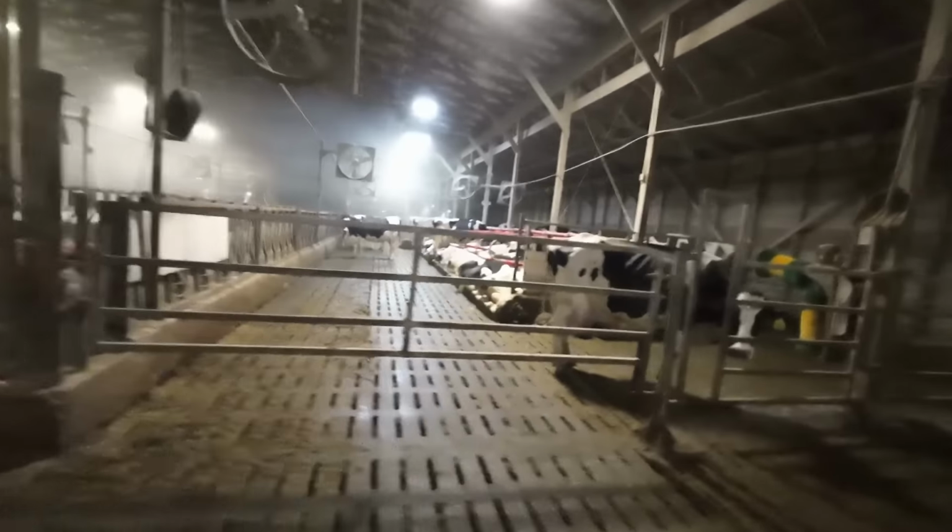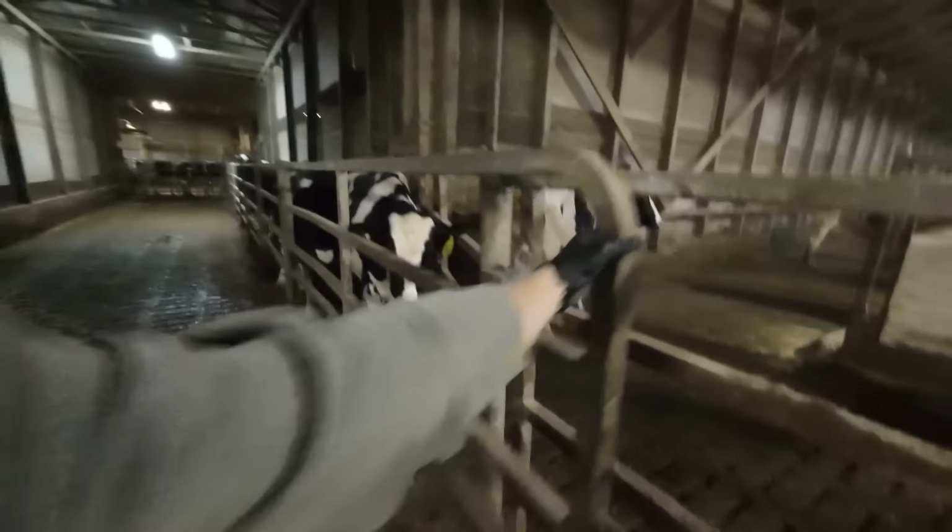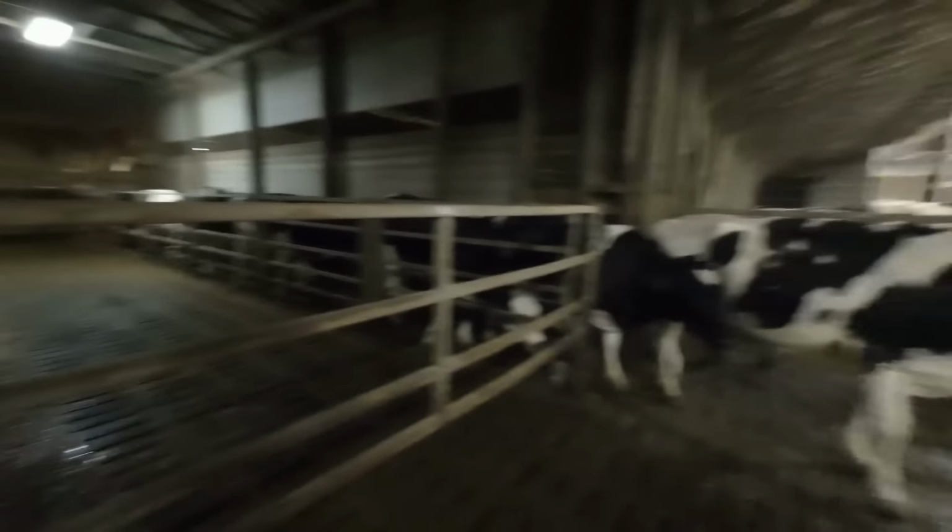I really don't like the hydrated lime in the winter months because the barn's all closed up. But we got most of those curtains open. The end walls are open right now. So you can see there's barely any dust making its way over to the other two groups of cows. All right, ladies, head back.